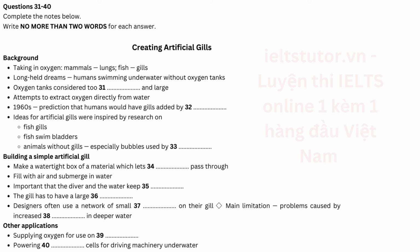Now, how scientists and inventors went about this was to look at the way different animals handled this. Fairly obviously, they looked at the way fishes breathe, but also how they move down and float up to the surface using inflatable sacs called swim bladders. Scientists also looked at animals without gills, which use bubbles of air underwater, notably beetles. These insects contrive to stay underwater for long periods by breathing from this bubble which they hold under their wing cases. By looking at these animal adaptations, inventors began to come up with their own artificial gills.